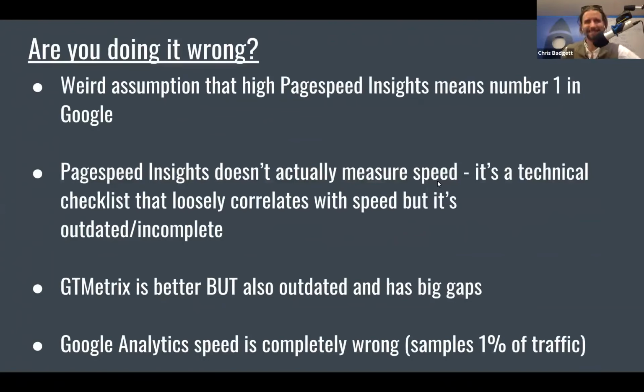So there's a weird assumption. We get a lot of customers that come to us and they want a 100 score on Google PageSpeed Insights. They have this irrational idea that if they have a 100 score on PageSpeed Insights, they'll be number one at Google, which is not the truth. So PageSpeed Insights in particular doesn't actually measure speed. It measures the site against a technical checklist that correlates with speed, but it's incomplete. So it's important that you don't just use that when looking at speed.